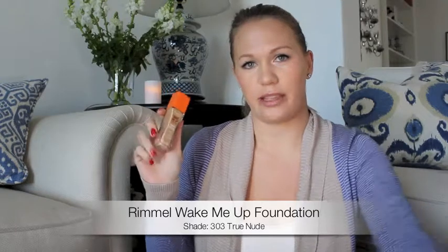I'll start with the two foundations that I picked up, one of which I'm wearing today. This is the Rimmel Wake Me Up foundation, which hasn't been released in South Africa yet. I don't know if they are going to release it. I certainly hope so, because it is without a shadow of a doubt the best drugstore foundation that I've ever used. In fact, I'm wearing it today. It's very glowy. The color works really well for me. I've got 303 True Nude, and it's very glowy. So if you have dry skin especially, this foundation would be amazing for you.